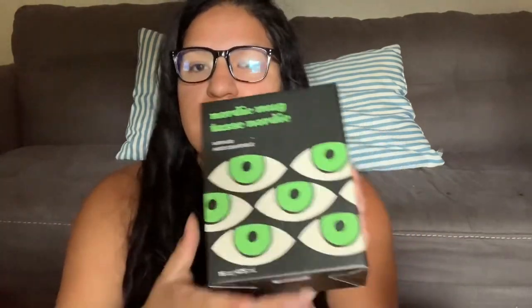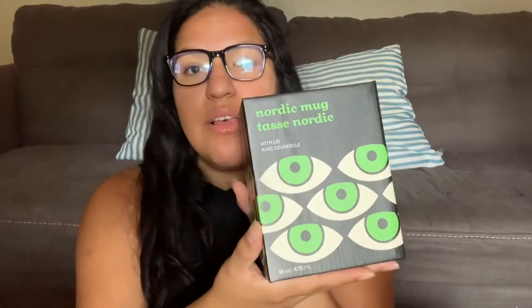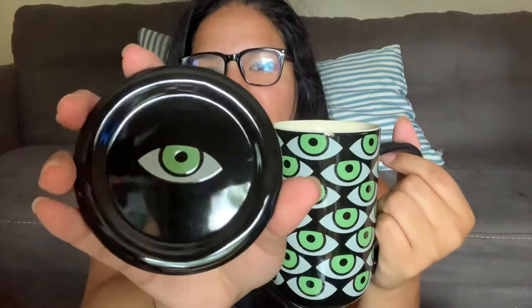The other one I got is the Nordic mug with the eyeballs. This is the eyeball mug with the cute little eyeball on top. I love it. I'm so excited for this year's collection. Like I said, the castle mug is already gone. Hopefully once they take inventory, they'll put it back out. I do want the castle one. I kind of want the pink hedgehog.